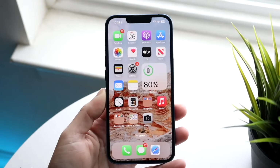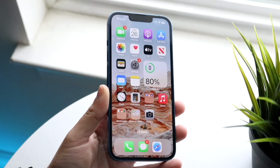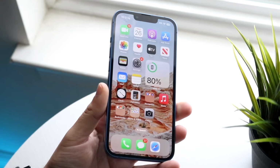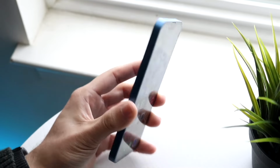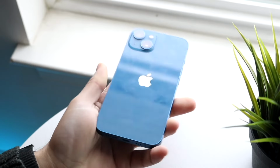Well, everyone, it's time for us to take a look at the iPhone 13 and compare it against the iPhone 11 Pro Max and see which iPhone is a better one for you. Should you buy the newer, mid-tier kind of phone, or should you buy the older flagship from 2019? We'll talk about that throughout this whole video.